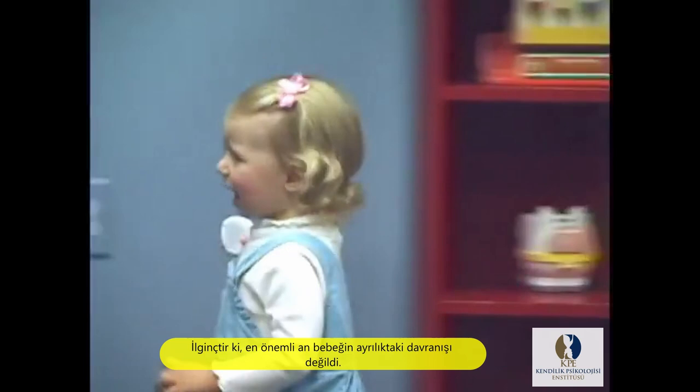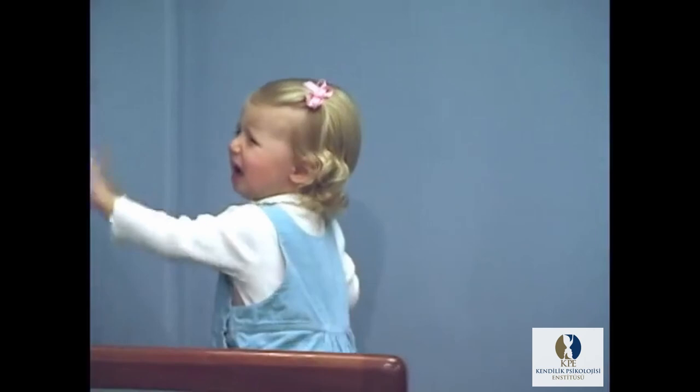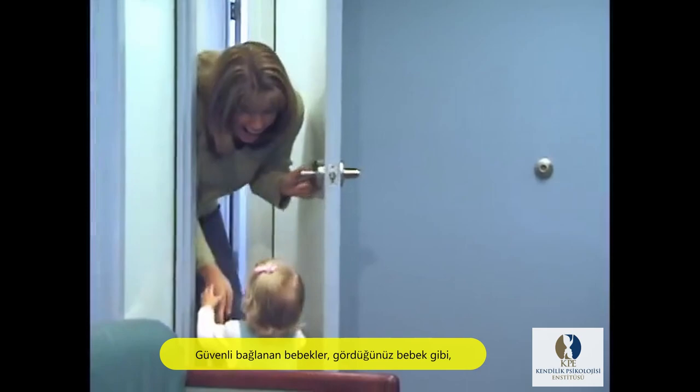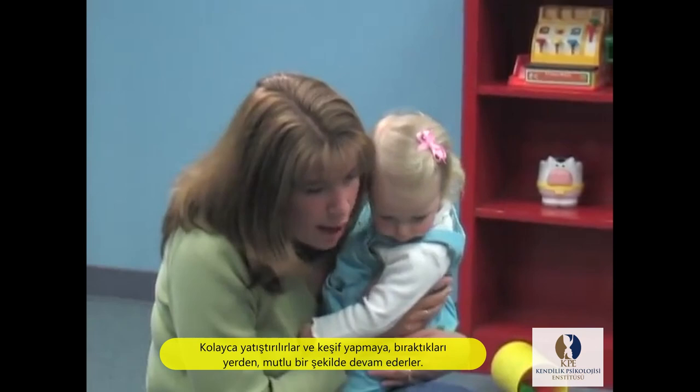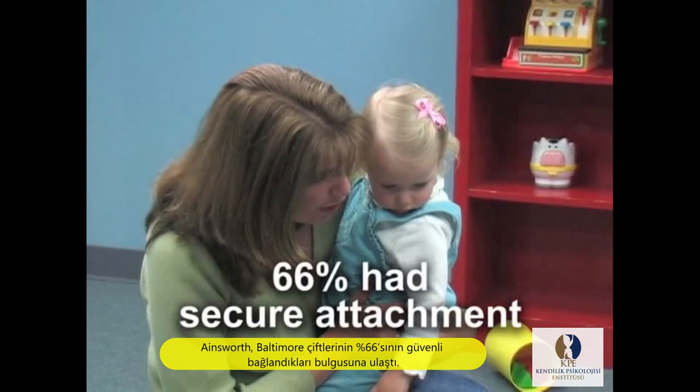Interestingly, it wasn't the baby's behavior at separation that was the most important. It was the baby's behavior on reunion that was the most telling part of this experience. Babies securely attached to their mothers, like the one you just saw, tended to go to their mothers to be picked up. They were quickly soothed and then returned to happy exploration. Ainsworth found that 66% of the Baltimore pairs had these secure attachments.